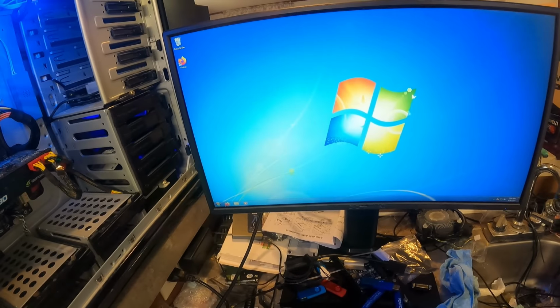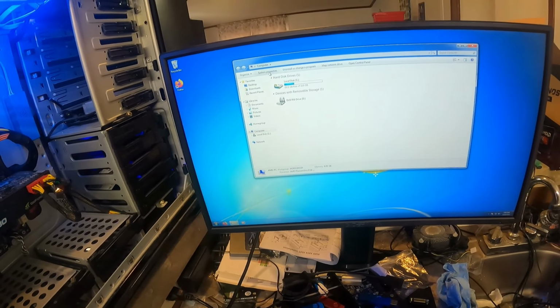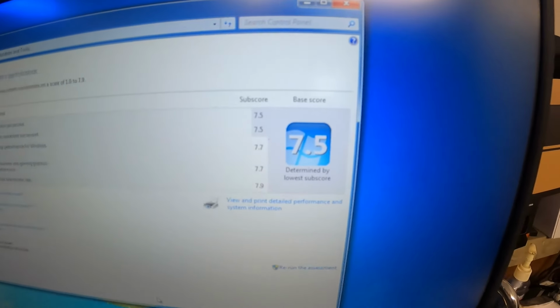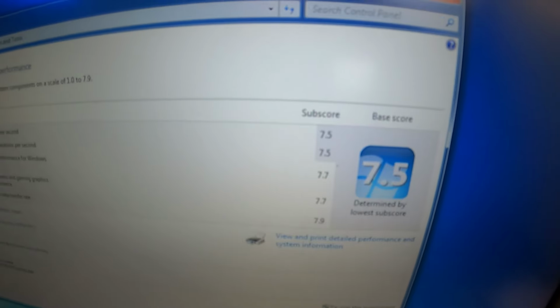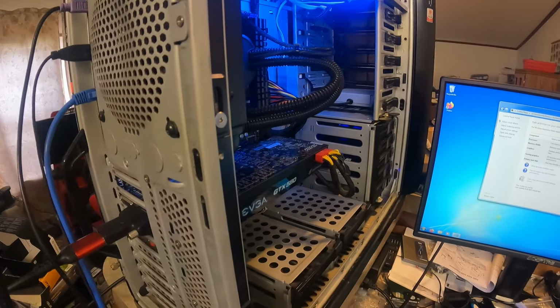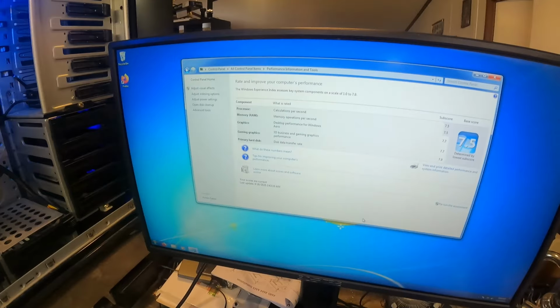I'm gonna take a look at the Windows experience, give you a sneak peek of that right here. System properties, 7.5. Look at that. Hey, it's Windows 7. It's old school, but I'm telling you right now, we're going to make it happen, and we're going to do it all with Windows 7.